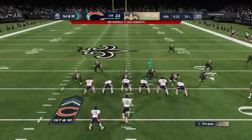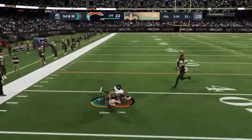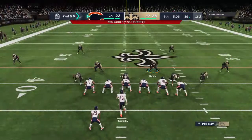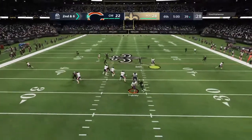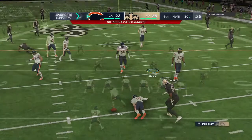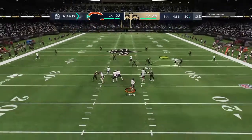Ball up to the 35 now as they come up on 1st and 10. From the shotgun is Trubisky. Gets this to his running back, Tarik Cohen. Trubisky's back. From the 39-yard line, here comes 2nd down at 6. A gain of 4. It's now a 2nd down. Out of the gun, Trubisky. He's taken down. Cameron Jordan wreaking havoc with a sack. Let's see what they draw up here. 3rd and long following the sack of Trubisky.